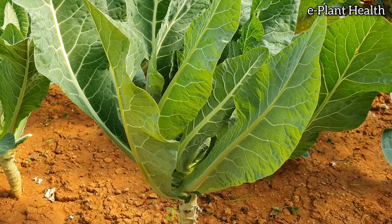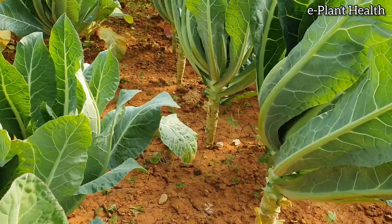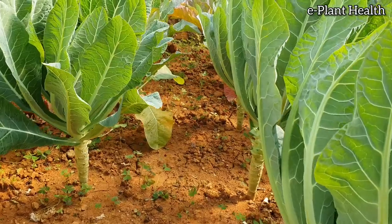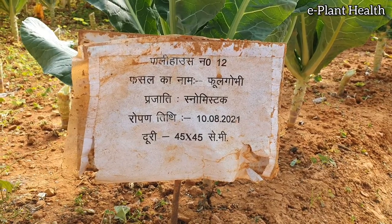Cauliflower is one of my favorite vegetables, like many other people around the world. 1 cup of boiled cauliflower is an excellent source of vitamin C, vitamin B5, vitamin B6, manganese, dietary fibers, and omega-3 fatty acids.